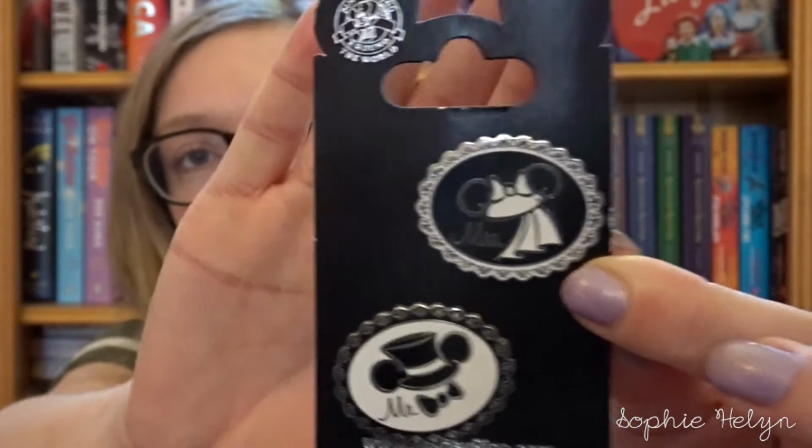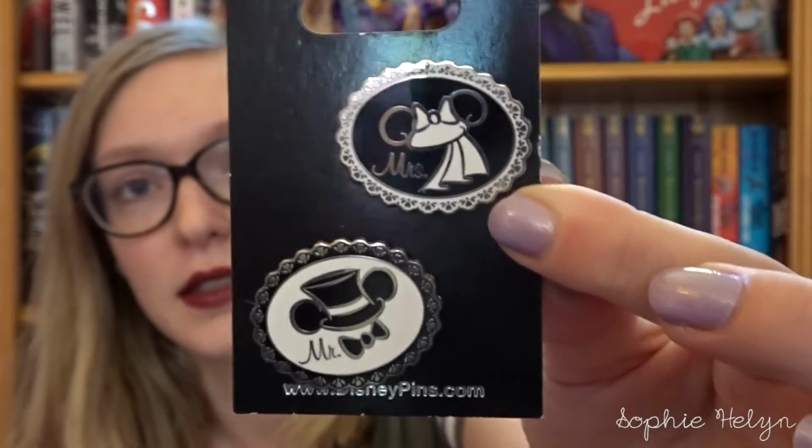So the first pin, I believe I bought these on eBay because I don't think you can get them in the parks anymore. I'm not quite sure. But it is this Mr. and Mrs. set of 2 badges. And I thought Darren and I could incorporate this somehow in our wedding outfit maybe, or obviously after the wedding, when we go to the Disney parks, we could wear those.